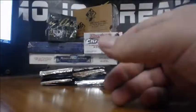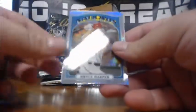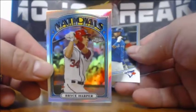Salvador Perez, BJ Upton, die cut, Adam Wainwright, Nick Maronde. Just gotta get used to breaking with a ring on my finger. It's weird. The ring's kind of big, too. It's like a big finger. Aaron Hicks, Carlos Santana, and a Bryce Harper refractor for the Nationals.